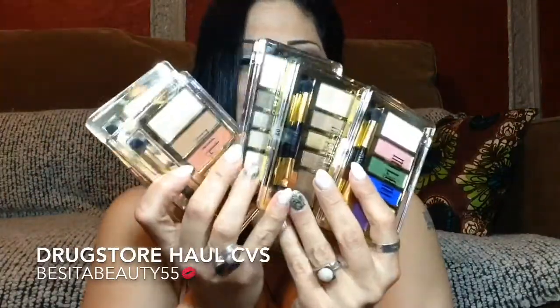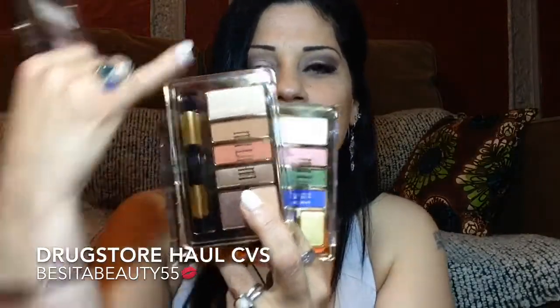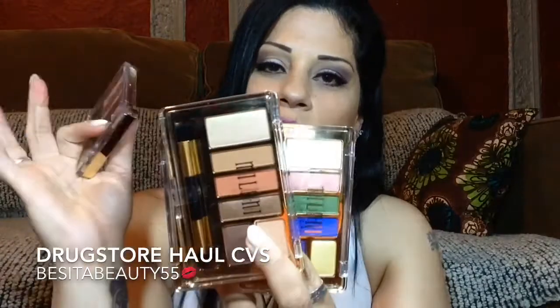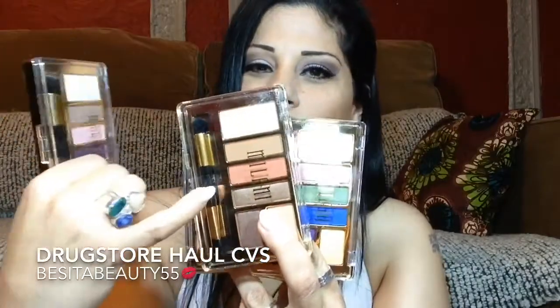And next, I got... Let me see if I can show you. It's like Christmas. Finally. You don't know, I go by the Milani all the time. This is the one I wanted because of this color right here. But every time I went, A, there was no sale. B, they were out of stock of this one. They always had the other colors, but this was my main one I wanted to pick up. But because the sale is on and I had those Extra Care Bucks, the money you get back, I had 2 coupons of that, and I had to. But anyway, I got all the colors.